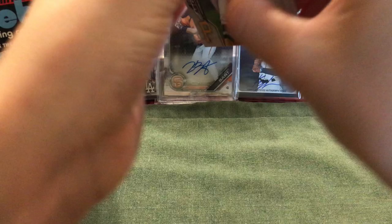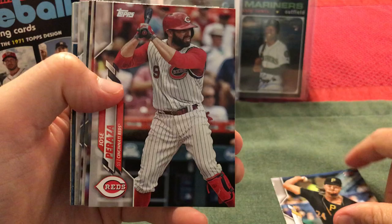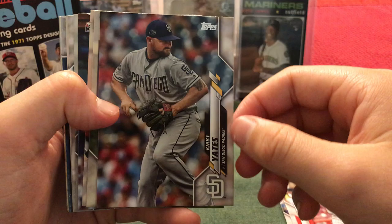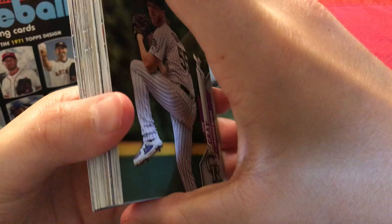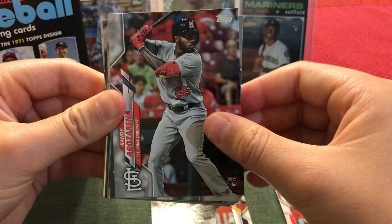So you get some turkey red inserts in here and some. I think you can get chrome, but I don't think there is a chrome in here. So I got a Chris Archer, Jose Peraza, Kirby Yates, one of the top closers last year. He was really good. John Gray. Michael Brazu, rookie guard. Randy Arozarena. Doesn't play on the Cardinals anymore, but still a pretty good player. Has a lot of speed.